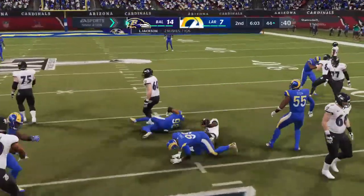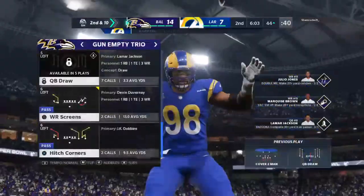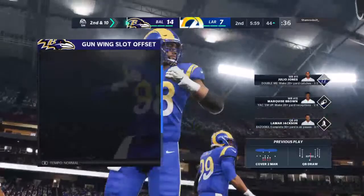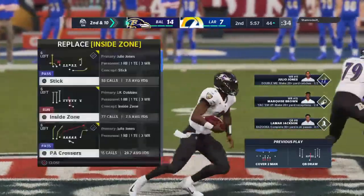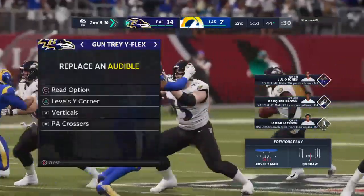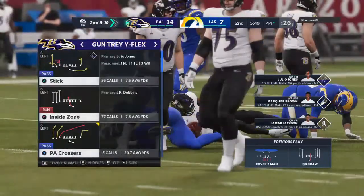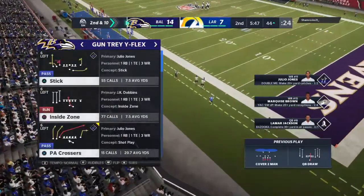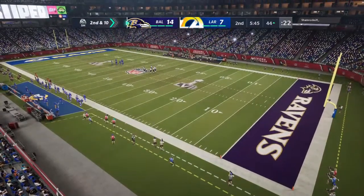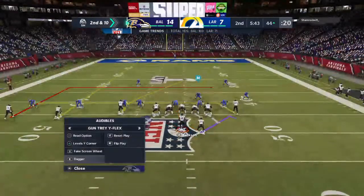And not a lot of daylight. Not really any daylight inside as he's going to be stopped right at the line of scrimmage. Brings up 2nd down. No gain on the play. Brings up 2nd and 10 at the 44-yard line. Here's 2nd and 10.